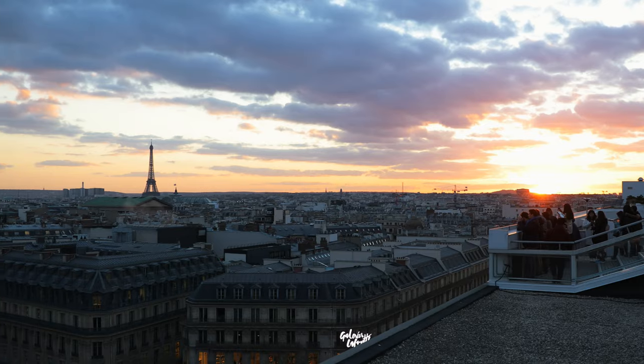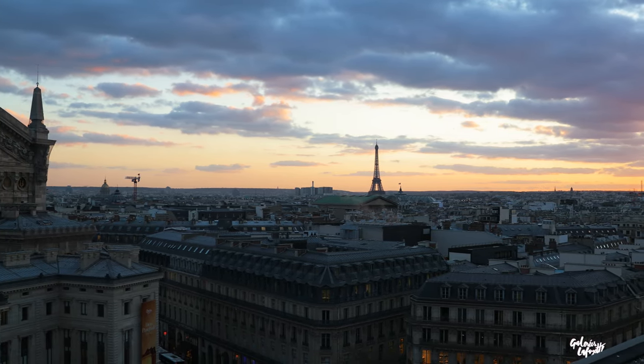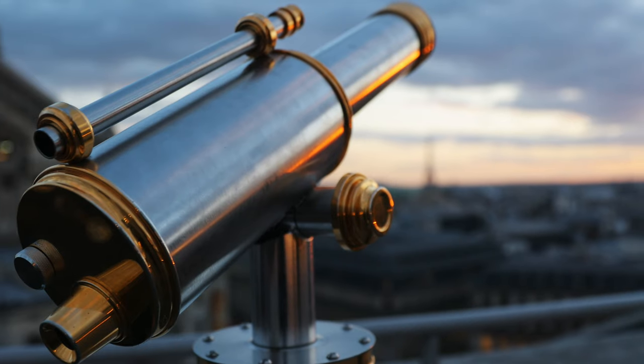The first spot I recommend, and actually the first place I visited during my trip to Paris, is the rooftop on the Galeries Lafayette Mall. It's free, it's open to the public from like 8:30 a.m. to 9 p.m. every day. It has great views of the city, and it's incredible to watch the sunset and watch the lights take over the Eiffel Tower at night.